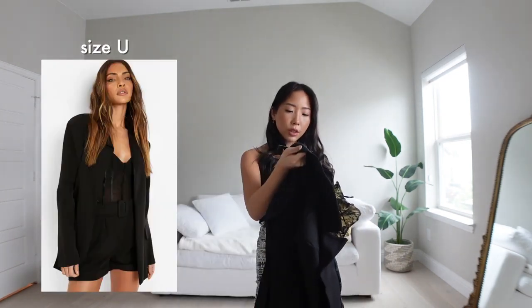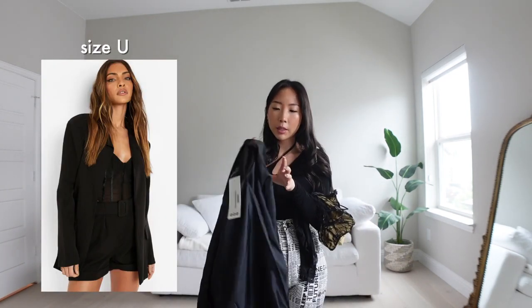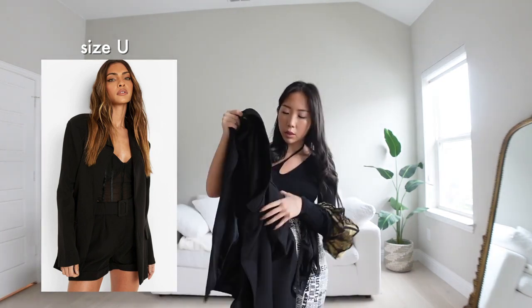So I'm gonna pair this bodysuit with this black blazer. It's actually supposed to be fitted. I wanted it to be a more oversized fit, so I did go up a couple sizes to size US 4. So I'm gonna quickly put these together and I'll come right back.